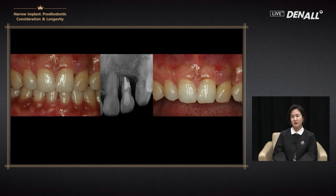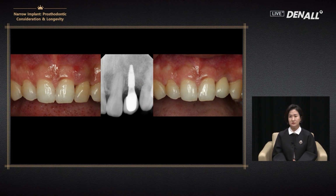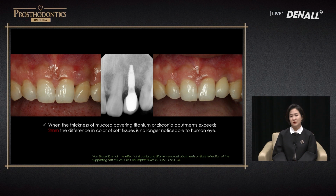In this case, the root resorption occurred, so it had to be extracted. Customized abutment is used. Veneered zirconia crown is cemented. When the thickness of mucosa covering titanium or zirconia abutments exceeds 2 millimeters, the difference in color of soft tissues is not noticeable.